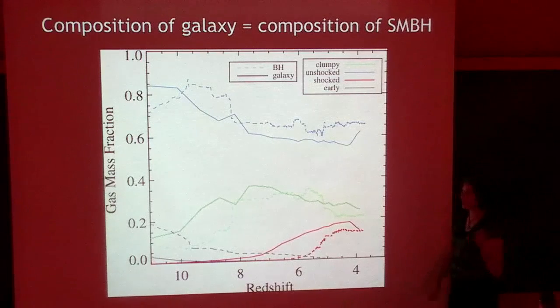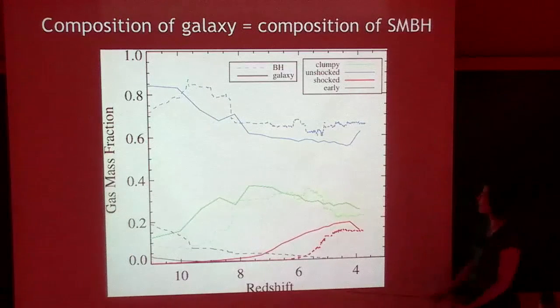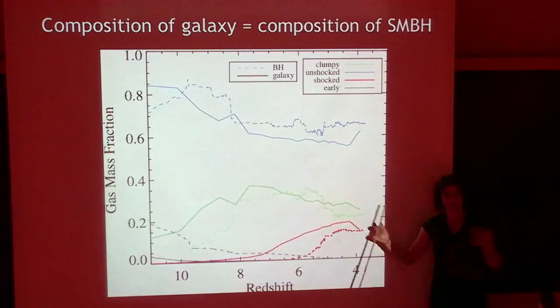So that's the point of my title. But there's no accounting for taste. Black holes will eat anything. They will eat whatever they are given. If you have a galaxy that is made of all merger gas, your black hole will be fed with all merger gas. If you have a black hole or galaxy that's made of tons of different stuff, then your black hole will want to eat tons of different stuff.